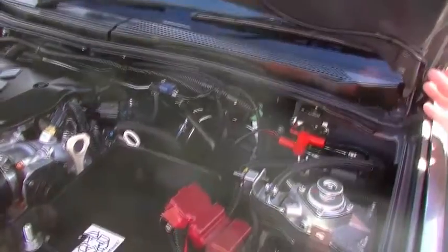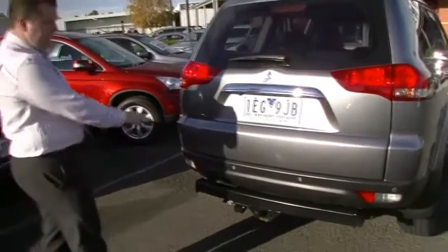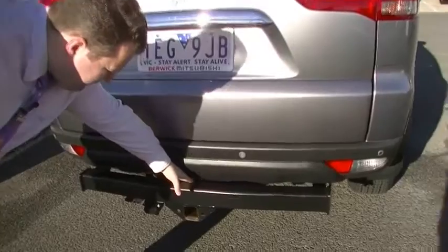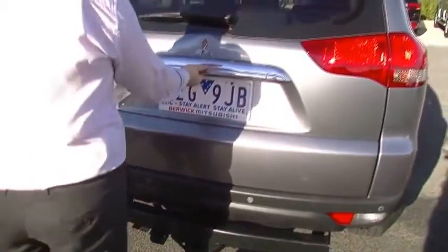So all fitted, ready to go. Like magic, we're at the back of the Challenger now. As I mentioned before, I gave you the highlight reel: dual Anderson plugs, a 9-pin flat towing plug there. Down behind there, we have a brilliant condition tyre, a bit hard to see on the video. 3-ton towing on the Challenger as well, so ready to tow whatever you want to tow with it.